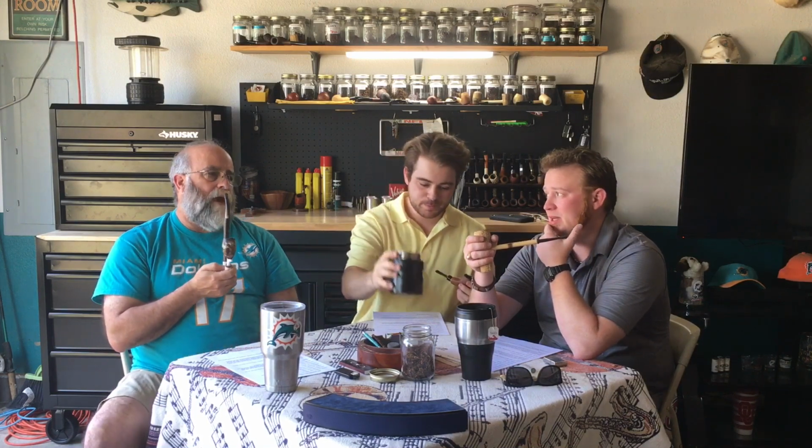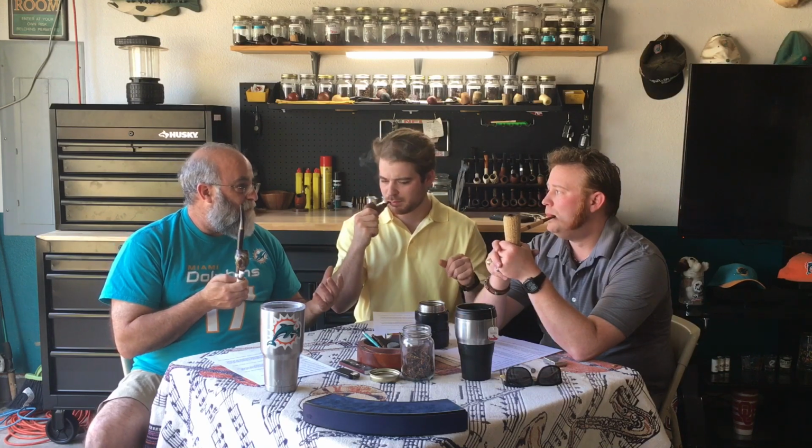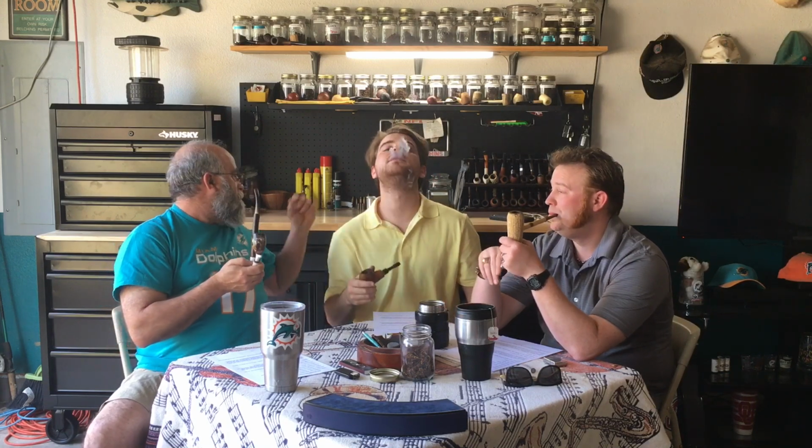I like it. I think this pipe may not be the pipe to use for this blend, because right now I'm getting more pepper than anything else. And it's probably because of how much heat it's delivering. Yeah. In some of the other briars that I smoked it in, it's just wonderful. It really, really is. So I'm going to give it a 4. So that averages out to 3.5. So here we go.